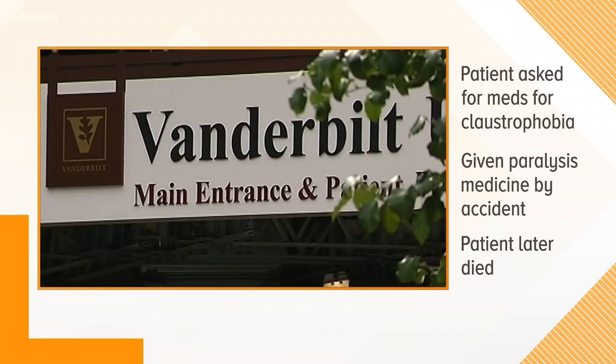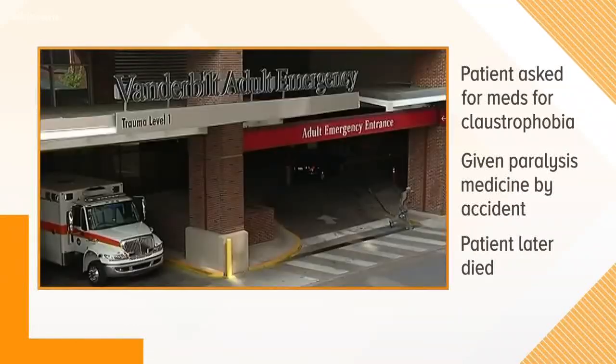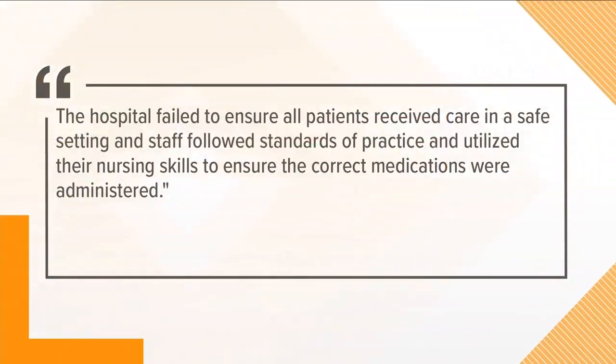Both medicines start with the letters VE. The patient suffered cardiac arrest and died in the following days. The hospital nearly lost Medicare funding.